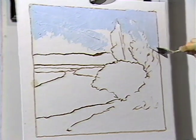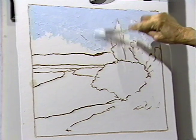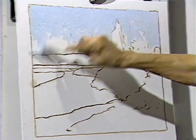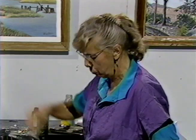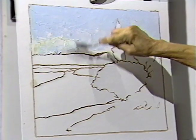I also don't have anything called magic white or magic blue or magic green. It is all colors which are available in the local art stores, and I do not believe that you try to apply anything with the term magic. That really worries me some. There is no such thing as magic. All there is, is observation and technique.